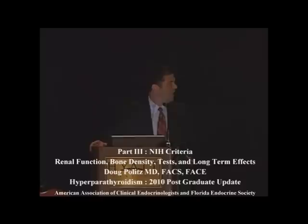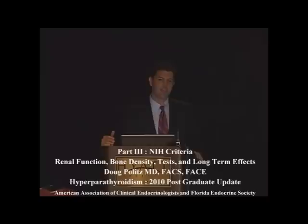And so one of the areas for me that has been a real fascination is to see the NIH criteria and then to ask all those questions of our database and our experience and see if the data bears out. Renal function.